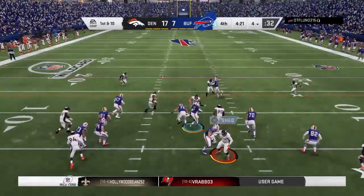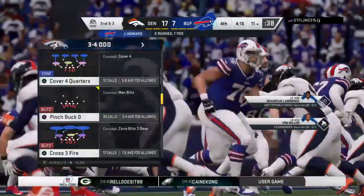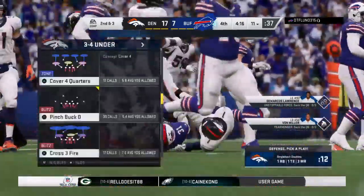They go with Howard to begin the drive. And that gets him a little room as he'll take this up over the 10-yard line. 7 yards on the pickup there, and it'll leave him with a 2nd and 3.